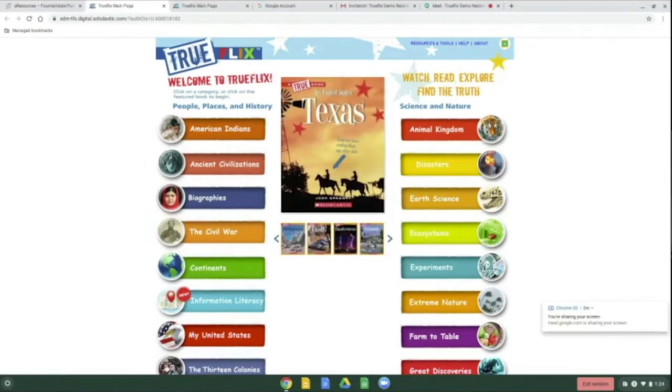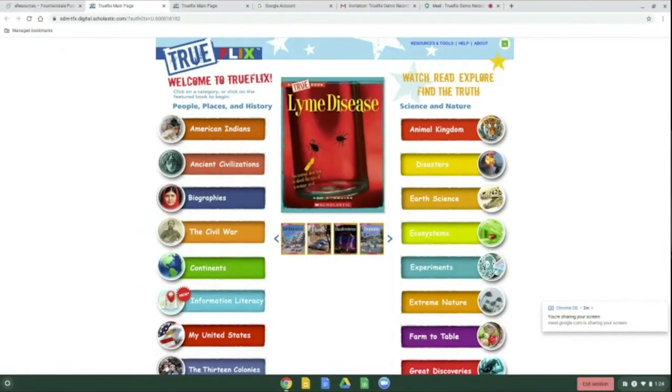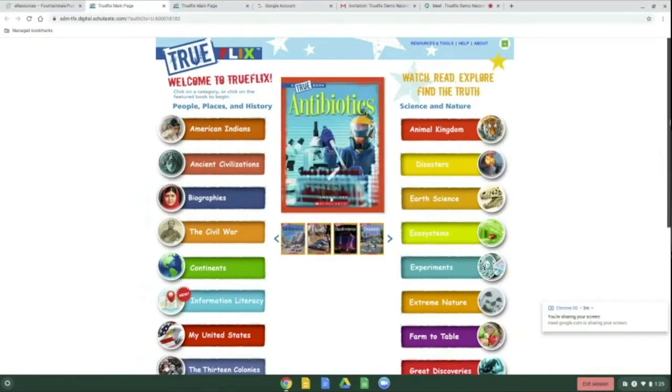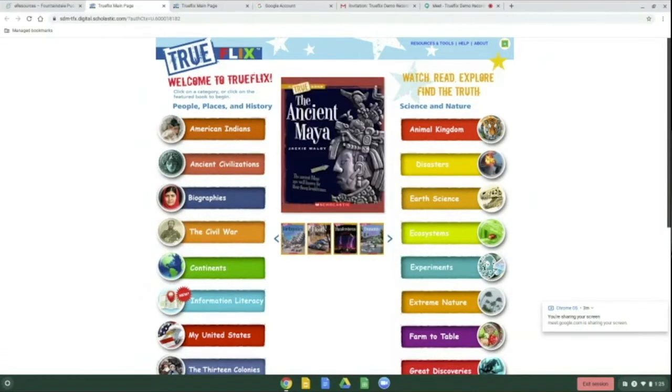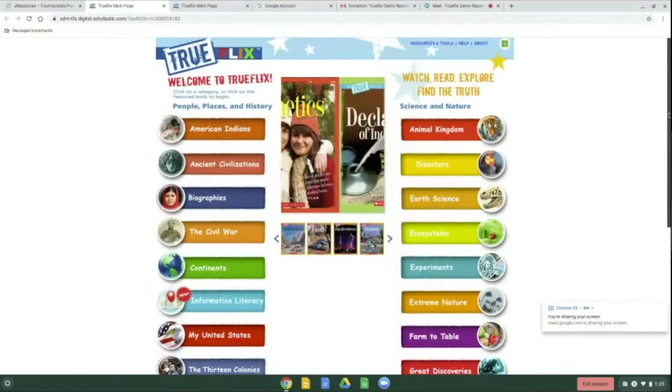As you can see, on the left side, it focuses on people, places, and history. It has different topics about social studies. And on your right, it has topics of science and nature. So if your child loves science and social studies and they love to do research and learn about different things, this is a perfect website for them. I wanted to show you the different options that this website provides.